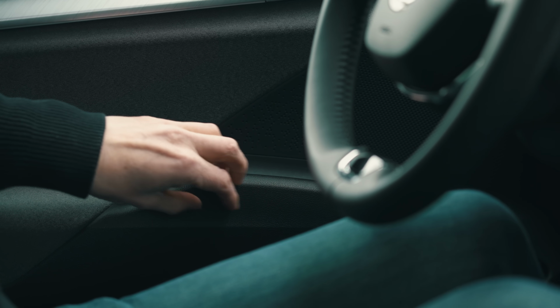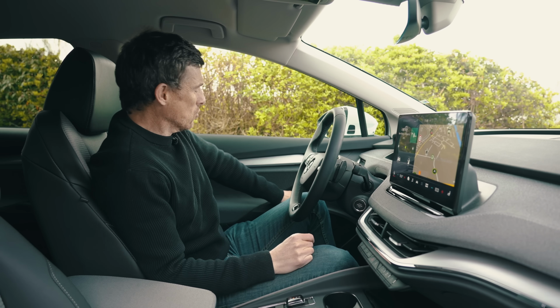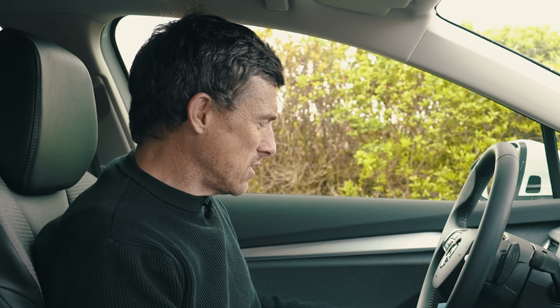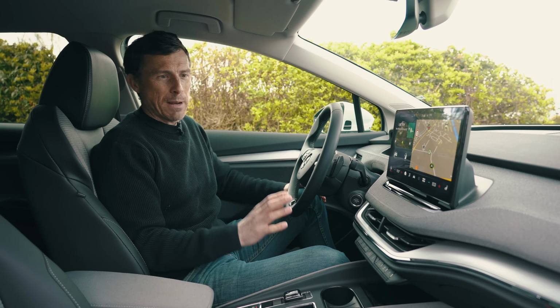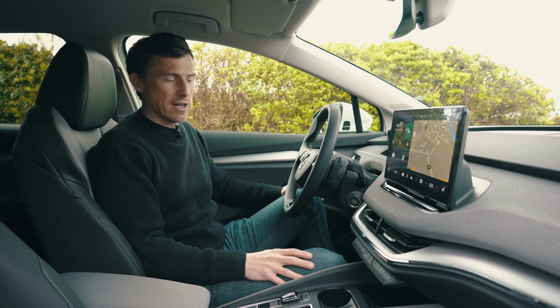I'm not so sure about this, so they've cheaped out on the plastic here for the door handle, which you use to pull it shut. They should have just covered it with something, or just spent a bit extra cash on that bit there. It's my only complaint. I do like the interior design overall.